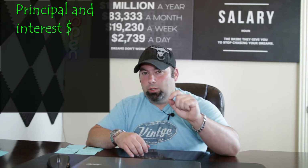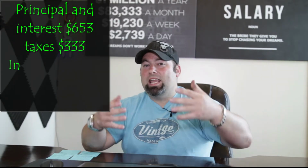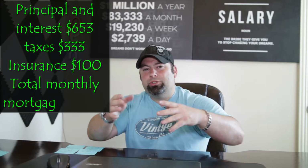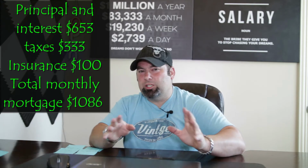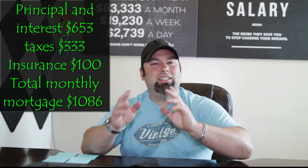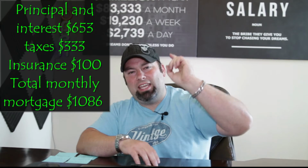Let me explain why. Part of the mortgage payment is called PITI: principal, interest, taxes, and insurance. And it breaks down like this. Your principal and interest on the amount is going to be $653 per month, plus your taxes in my county is $333 a month, plus insurance in my area runs about $100 a month. That's fairly typical. So that brings us to a grand total of $1,086 per month if you own.